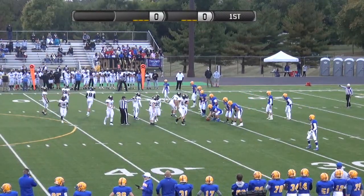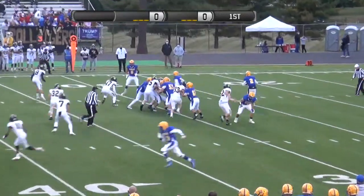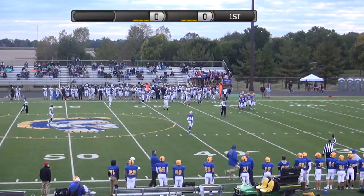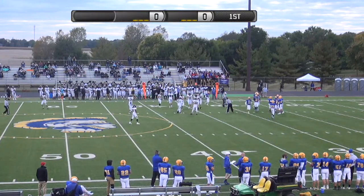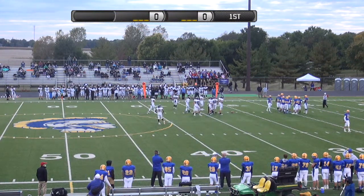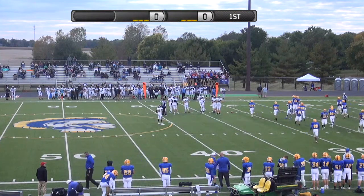Willis is split out wide right. Martin and Alex Hernandez are on the right side. Underwood rolls right, and he's going to run it out of bounds. Pick up maybe 2. So it's going to be 4th down, maybe 4th and 6 or 7. Looks like maybe 7. Ball's on about the 31.5-yard line. Punt team's taking the field.